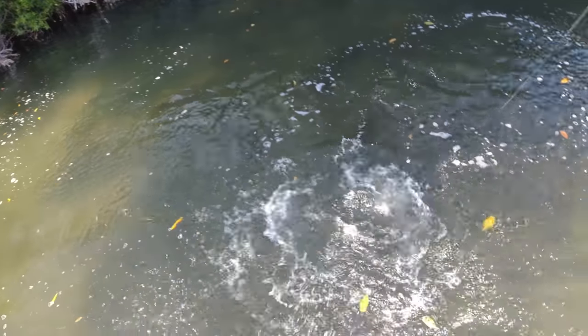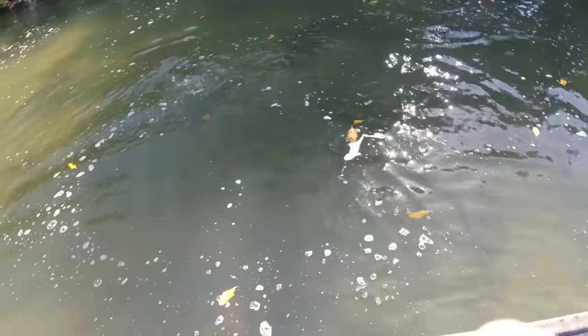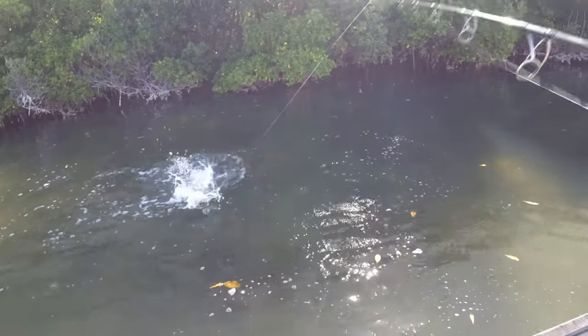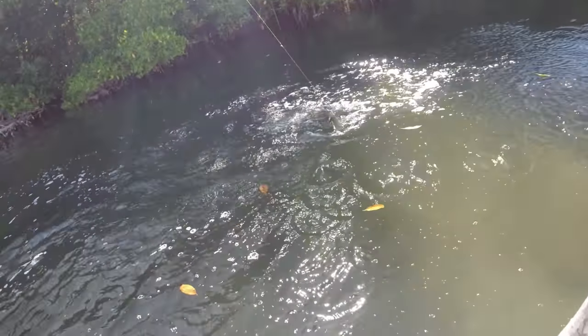Smoke the croaker. Oh, good fish. I'm a little overpowered here on my setup, but good fish. Trout do like to shake, man. They like to shake. Let me see if I can get him. That was really not what I was expecting.